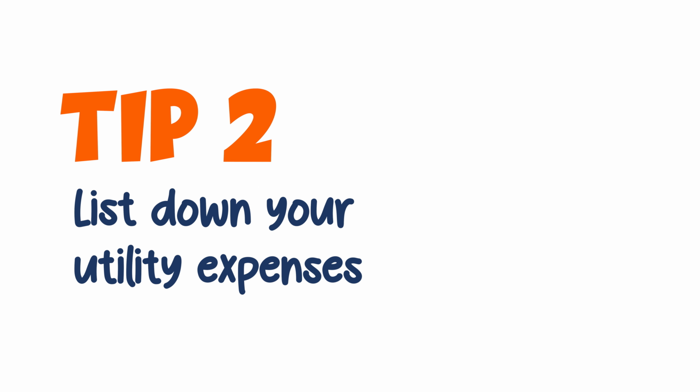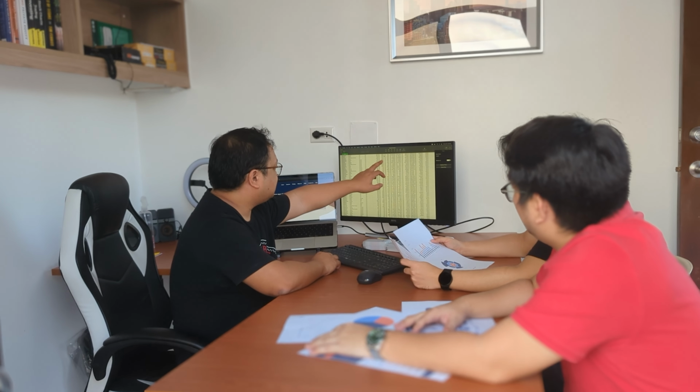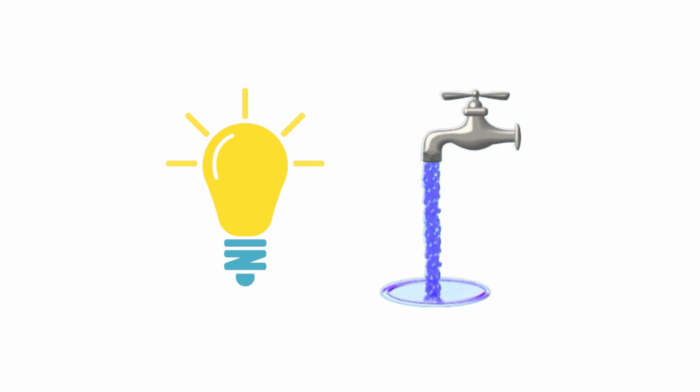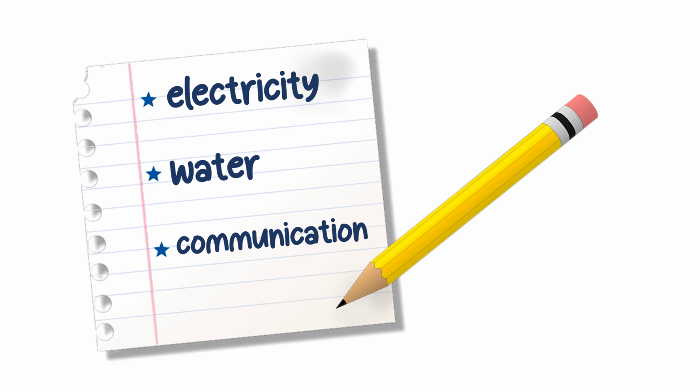Tip number 2. List down your utility expenses. If your business has a physical presence or an office, then utility bills are part of your regular expenses. Even working from home, you can deduct utility expenses from your business income if adequately documented. Start writing off utility expenses to reduce your taxable income. These include payments for your electricity, water, and communication bills.